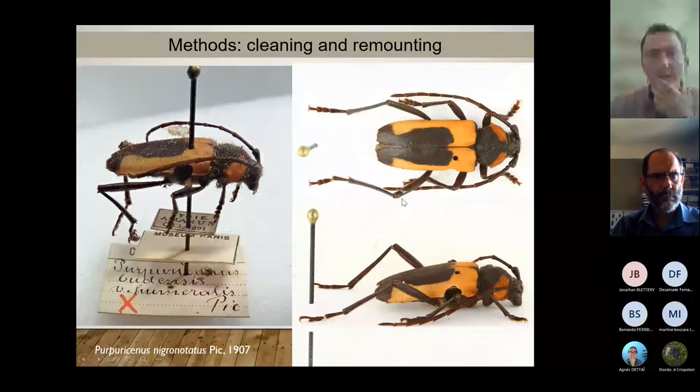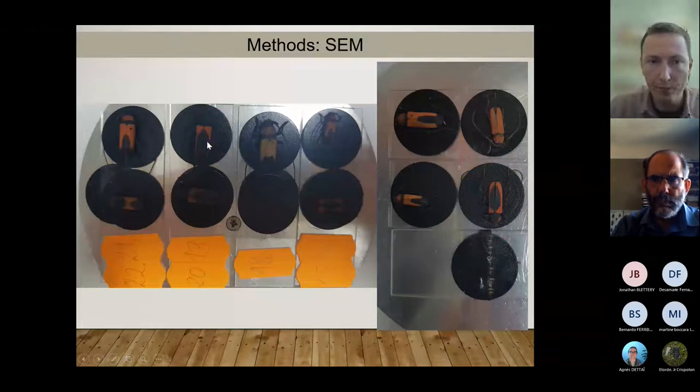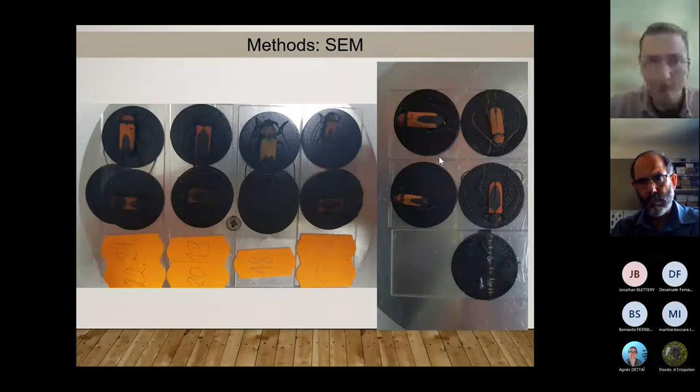And thanks to this procedure with moisturing and cleaning, of course, I was able to use them to prepare specimens for scanning electron microscope session, because we need to put them on the carbon disks, special carbon disks, and they need to be evenly mounted and dry.